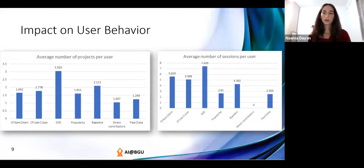So we were also interested to compare the users who received any recommendation with users who were not exposed at all to the recommendation. So here in these two graphs, we compare between 7 groups. The first 5 groups are the algorithms which I discussed before. Then we compare them with 2 other groups. The first group is called direct contributors, which are users who contributed directly to the project site, and they are not users who are signing in to SciStarter. And another group is users from past data, like users who were active in SciStarter a year ago.